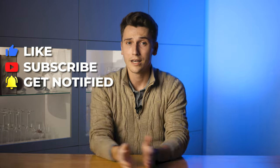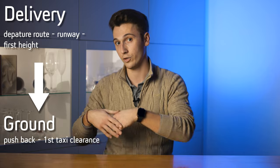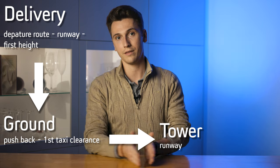Guys, communication. That's a big topic in aviation as well. So besides flying, we talk quite a lot. Not just to each other, but also to air traffic controllers. Starts on the ground with delivery. Delivery basically gives us the first height, the departure route, etc. Then we get cleared to ground, which gives us the pushback and the first taxi clearance. Then we get cleared on a big airport to another ground frequency. Then to the tower on the runway for takeoff, and then we fly.